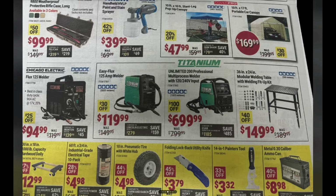I do like these dollies. I have one. Recommend you checking one of those out. $13, good price. Electrical tape. I probably need to grab this right here. $5. Get the electrical tape pack. Great idea. Pneumatic tire. Grab one of those. $5. Utility knife.